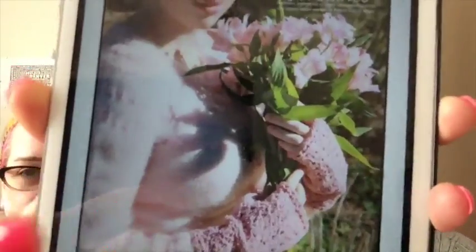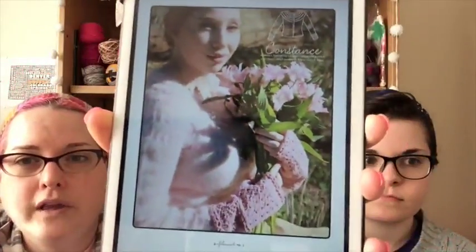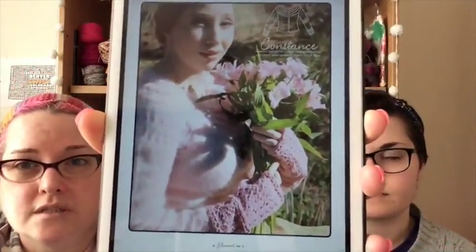Can you see that ribbon detail right there? And also at the end of the sleeves. I don't think you can see that, but holy crap, that is gorgeous. I want it right now. What do you think? Yeah.